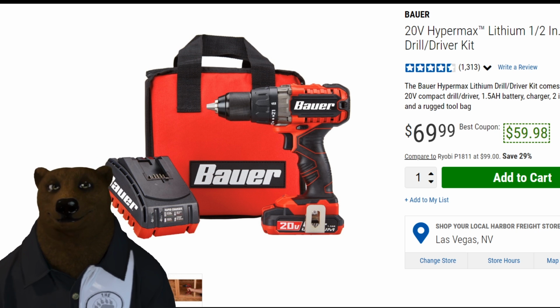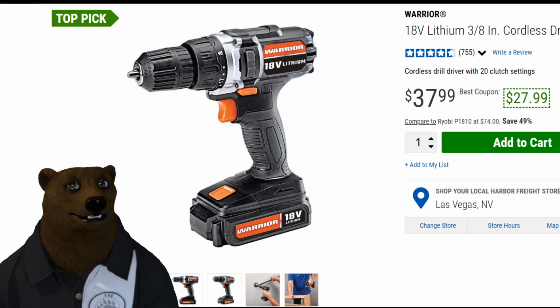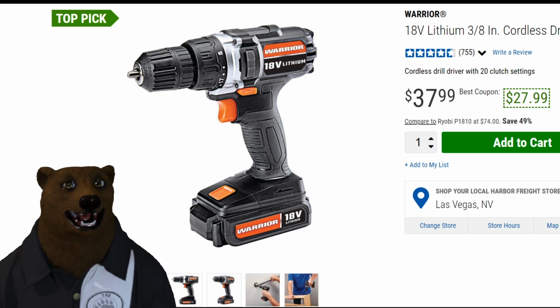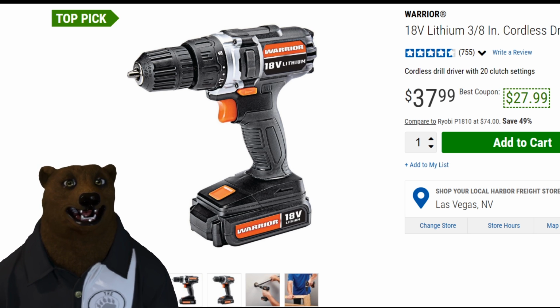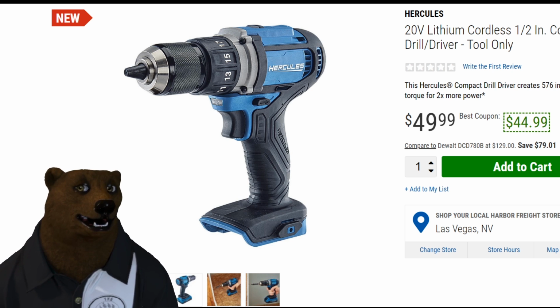It's not a rapid charger. It doesn't come with a whole slew of things, but you know what it does? It gives you a significant, and I do mean significant, step up in performance above the Warrior without having to go to the price to get the performance level that you may not need with something like the Hercules.